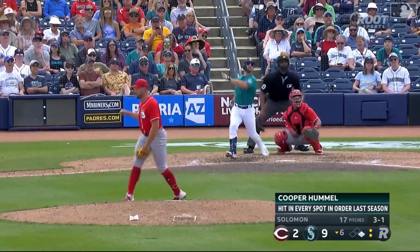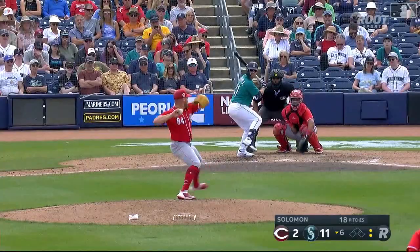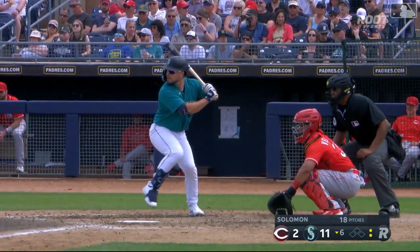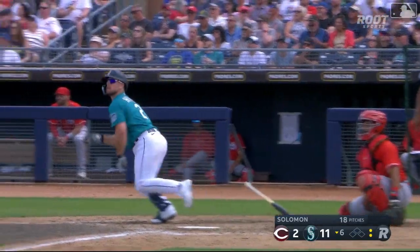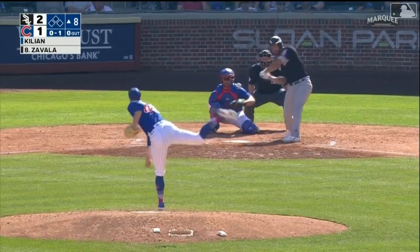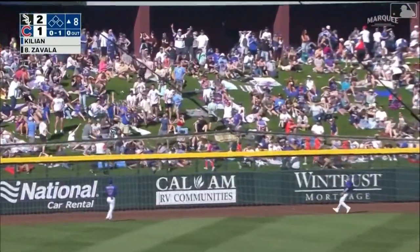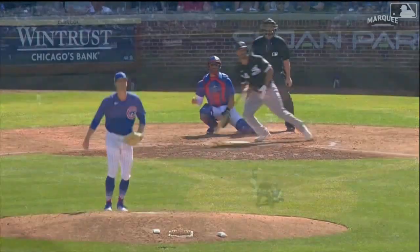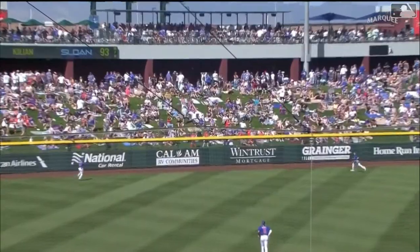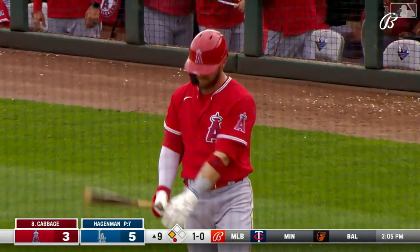3-1. The other way. Hit well. Big carry. Gone. A hold of one. Back to the track, back to the wall, and gone. Solo shot. Well, the ball put up some pretty good numbers last year in AAA. .282, .396, .535. And this gives Trey Cabbage a chance.